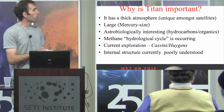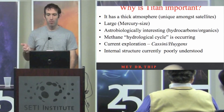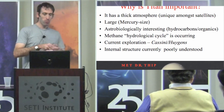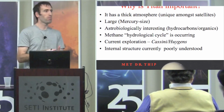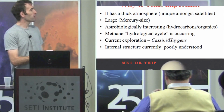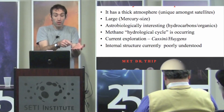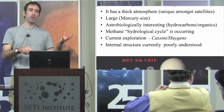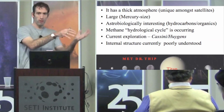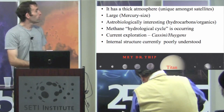Because of the atmosphere, there are all kinds of astrobiologically interesting compounds present. There are organic molecules, there are various kinds of hydrocarbons. And so in some ways, it has a lot of the prebiotic molecules that you could potentially make life out of. It also has an active weather cycle. It's not really a hydrological cycle, because it's so cold at the surface that the fluid is liquid methane or liquid ethane. But as you'll see, there are clouds, there's rainfall, there are river channels that get carved, and so it's very active at the surface.